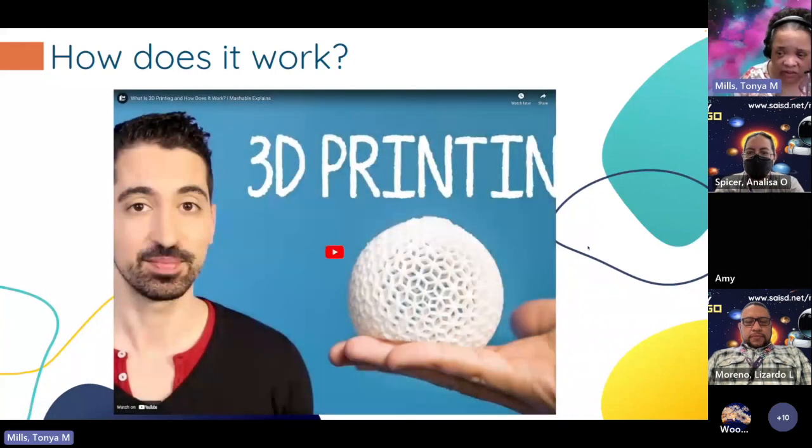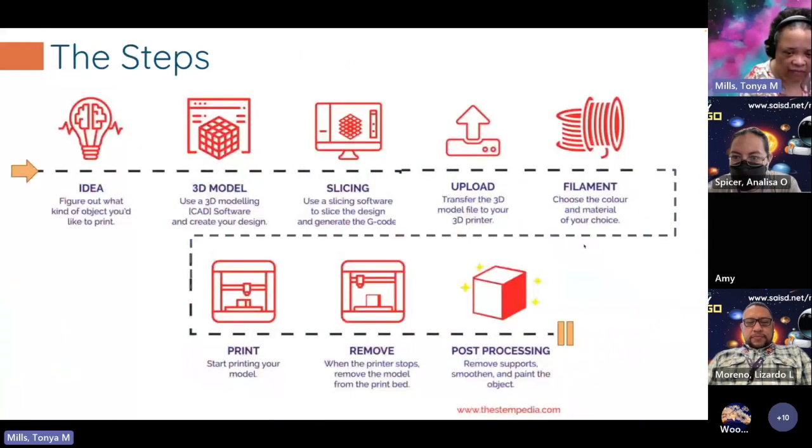So I am going to go and skip this. And show you this process here. The steps themselves are pretty much routine for each and every printer that we have. And it's also something that the students will need to understand so they can see there is work that is done in order to create that item.